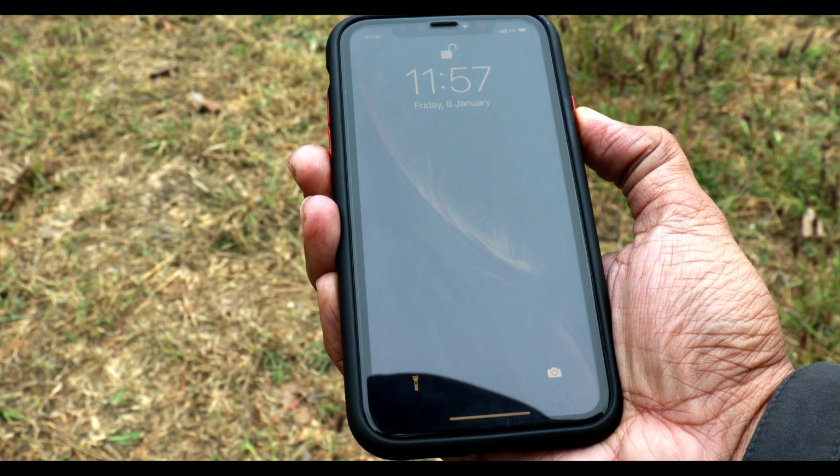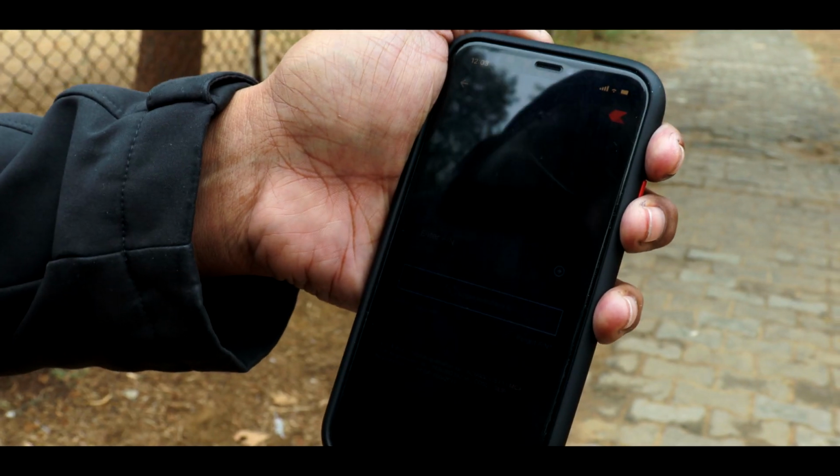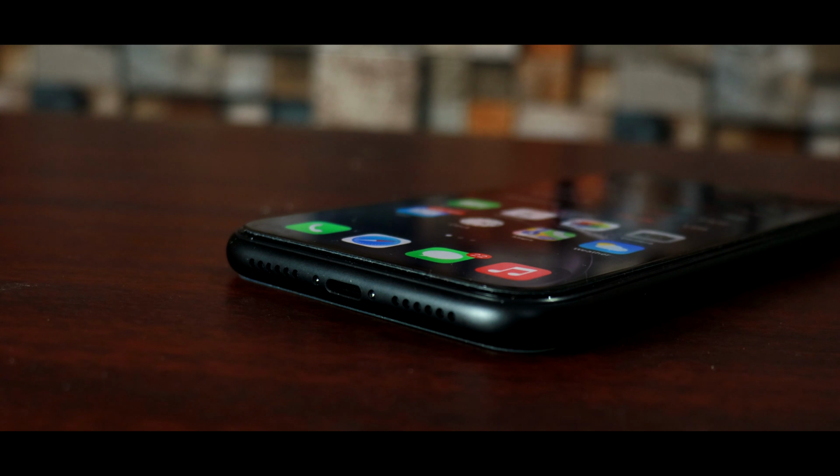Going for the biometrics, it has Face ID. It works really well. It has deep integration with apps. Going for the speakers, it has a stereo speaker setup. Here are the speaker sample.